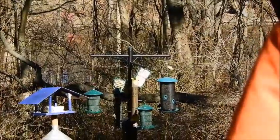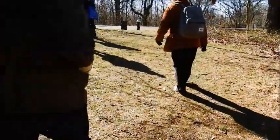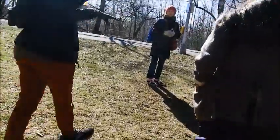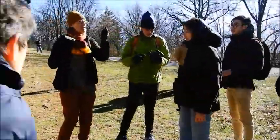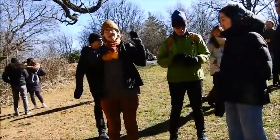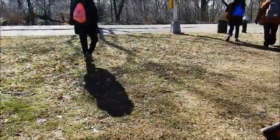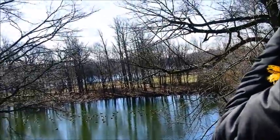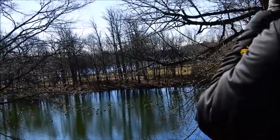So let's move on. I think we've split into two groups, which is not bad because we have multiple leaders and we're a really big group, but I want to make sure that Paul knows where we're going. So hang on a second. What you might want to do is go down to that bridge and take a look into the water below, and I'll join you there after touching base with Paul. Let's see if there's anything in there that is not a goose.